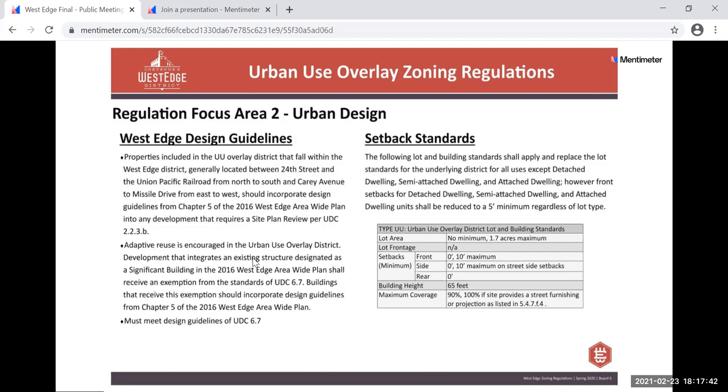And then we also want to encourage adaptive reuse. Adaptive reuse is really when developers incorporate an existing building into their design process. So any of those adaptive reuse projects would be able to receive an exemption from the UDC 6.7 design standards if they incorporate a significant building from the significant building plan in the 2016 West Edge plan.